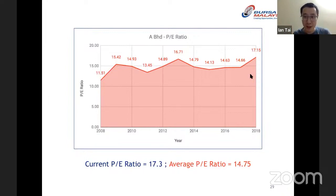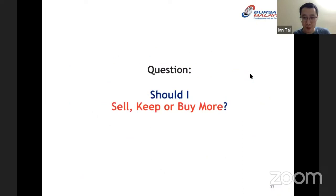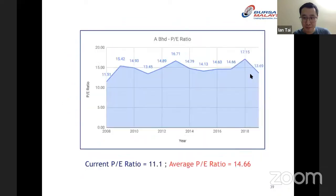Okay. But now I go back to part 4. Now I will probably include this year, which is include this PE ratio of 13.69. Therefore, the new average of PE ratio has dropped to 14.66. Okay, there's a slight drop lah. So I tend to, every single year, update this kind of figure so that I have a brand new average PE ratio on a yearly basis.